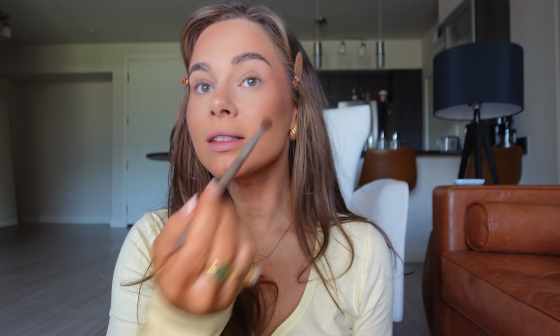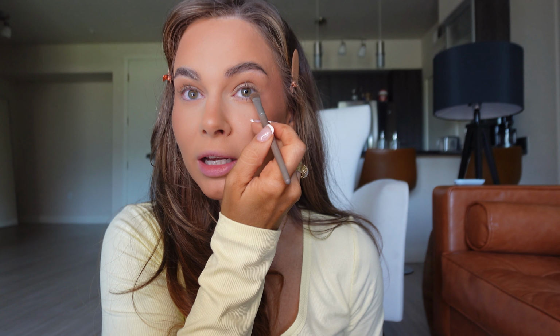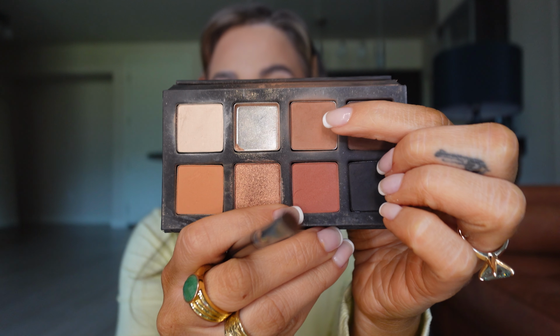Okay, now I'm gonna go back in with my NARS bronzer, and I'm gonna use a little fluffy brush to do my eyes, and this is gonna be our eyeshadow. So I first focus it in the center of the eye, and then I'm gonna use a bigger fluffy brush to blend it out. Now going back in with my little fluffy flat brush that I use to contour my nose, I'm gonna take a little bit of that bronzer and put it underneath the eyes, make them pop a little bit.